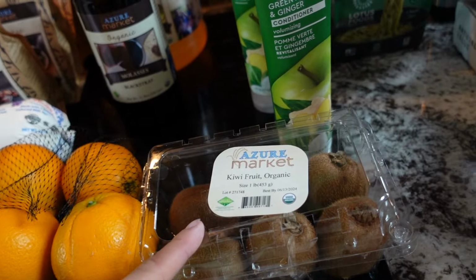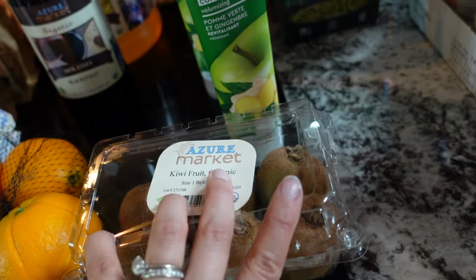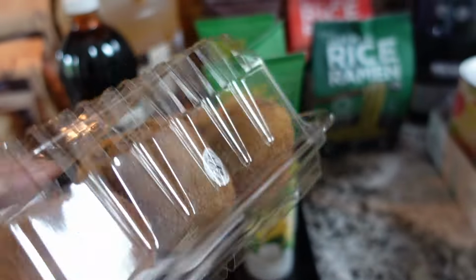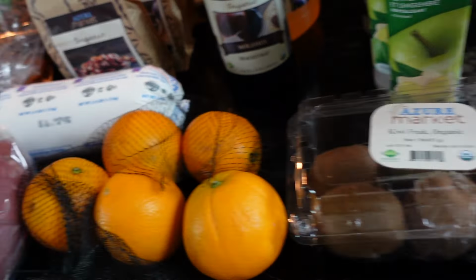We've also been enjoying their kiwis. I'm a little bit surprised that these make it. Since they're a little bit more delicate, I regularly anticipate that they're gonna have some mold on them, but honestly, they've been perfect almost every single time we've gotten them, so that's awesome.